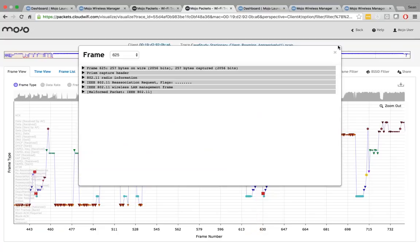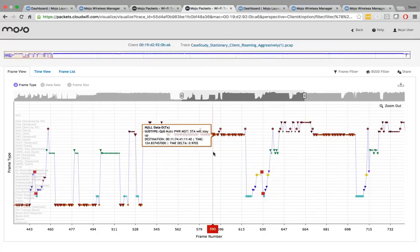But with this new information, the support engineer was able to ask a very critical question. Are you moving? That question alone helps solve the problem because they weren't moving. They were stationary. Yet the client was exhibiting behavior that showed it bouncing from access point to access point. What this told them was that the client device was roaming aggressively, and it turned out that with an updated driver on that particular phone, the issue was solved.